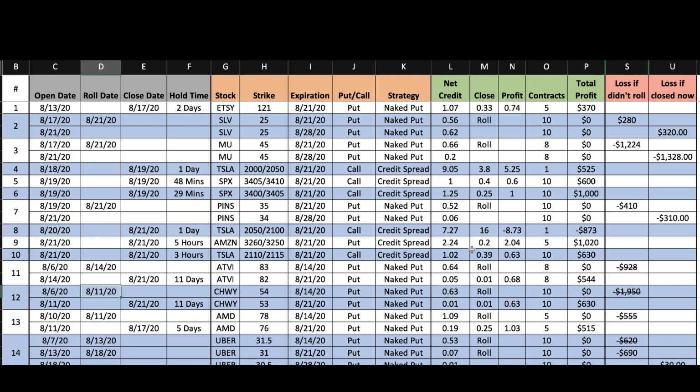But I'll talk through the additional columns that I had here. And again, it's more for educational purposes, those two columns, than it is really needing to have that information as far as the trade's concerned. All right, so anyway, let's jump in.